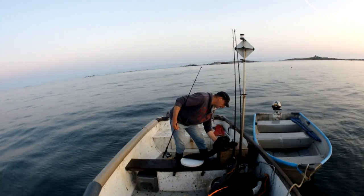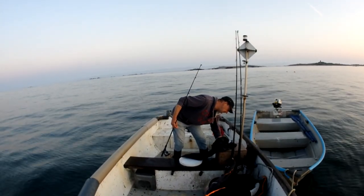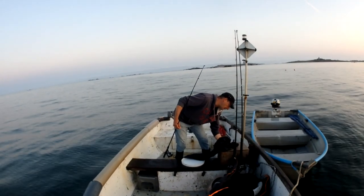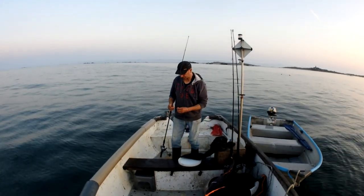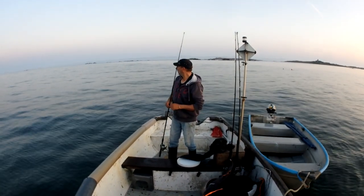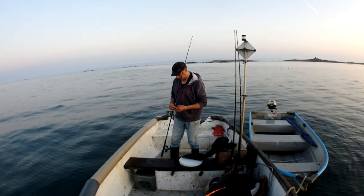Being dawn, it tends to be a great time to be fishing for bass. So we'll give it a quick go there, then we'll head out and do the pots. Or we'll head out and fish and then grab the pots. I haven't decided yet, to be honest.